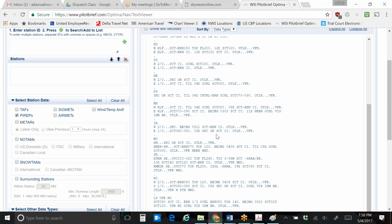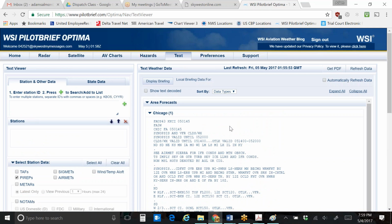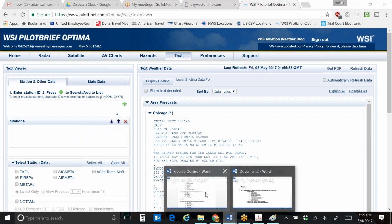Outlook VFR. See, the WND just doesn't make sense there for wind, though. I don't know. VFR wind? VFR Wednesday? I don't know. The remainder of the southeast, overcast 7,000, tops at flight level 250. Isolated rain showers. So anyway, you kind of get the idea. These are area forecasts. Like I say, they're not really all that great and helpful. We don't really use them. But that's what it is.